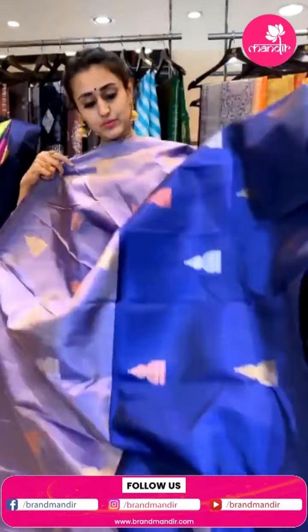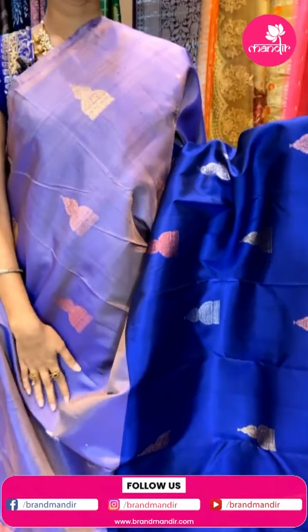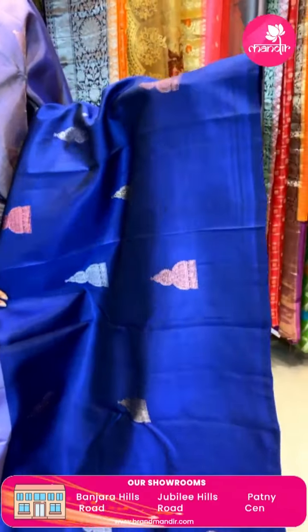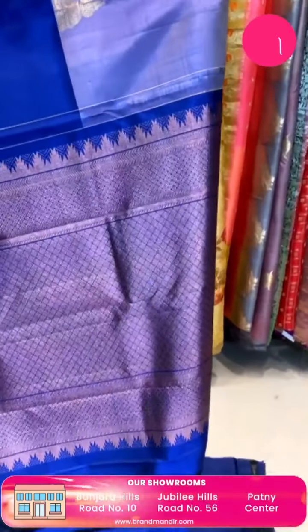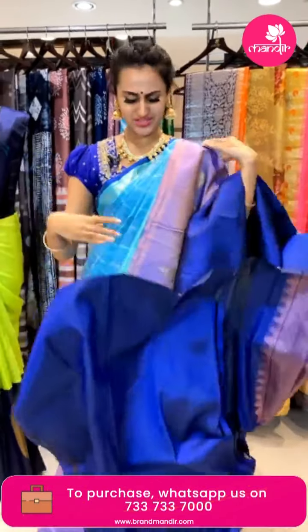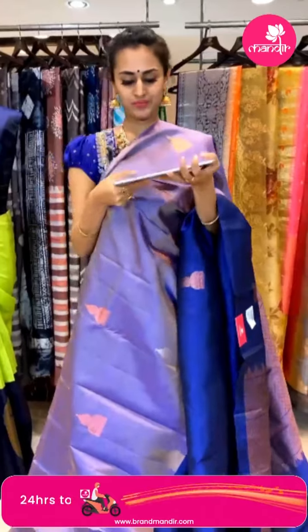It is a very beautiful blue and navy blue and purple, which is a very beautiful combination. It's a blue mix combination, so it looks very lovely. The body has floral booties and zari. It's a borderless saree again, basically a half and half saree. The pallu is an amazing brocade. The blouse is a contrast one. I'm enjoying the sarees with a beautiful collection. I will give you the pricing and the contact details of this one.